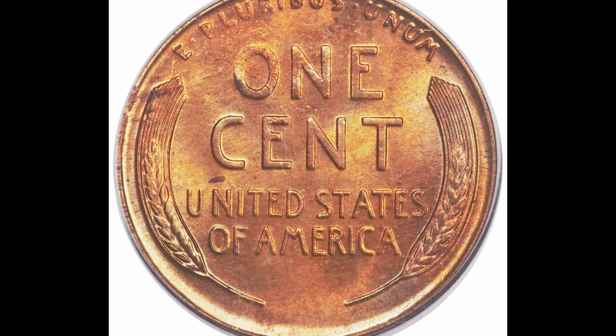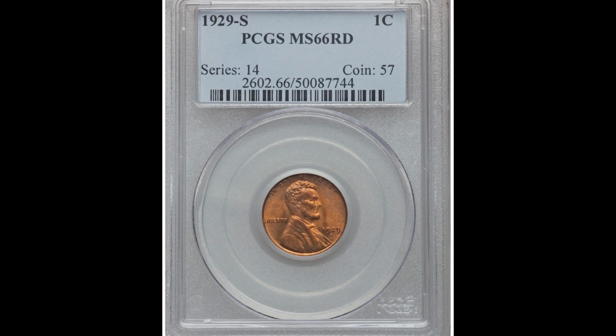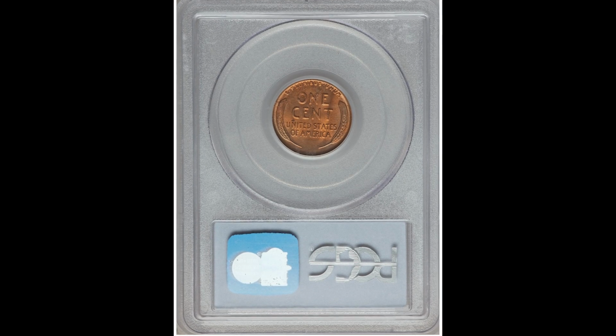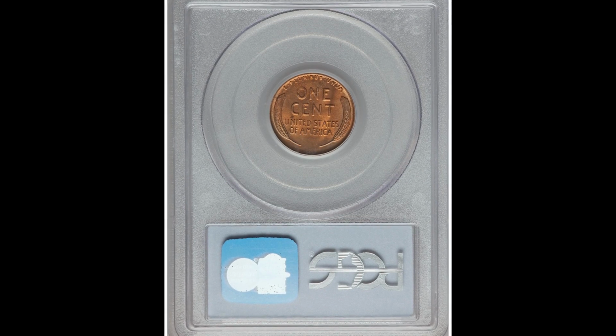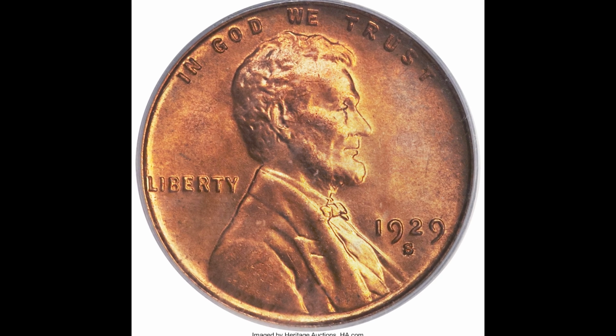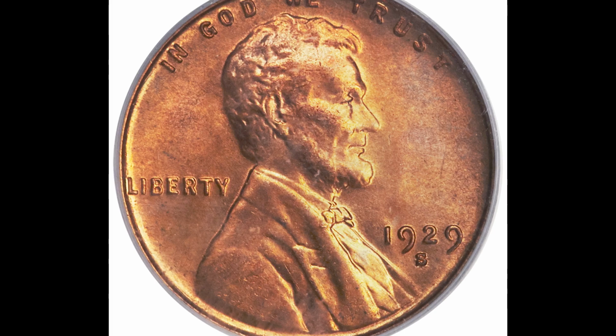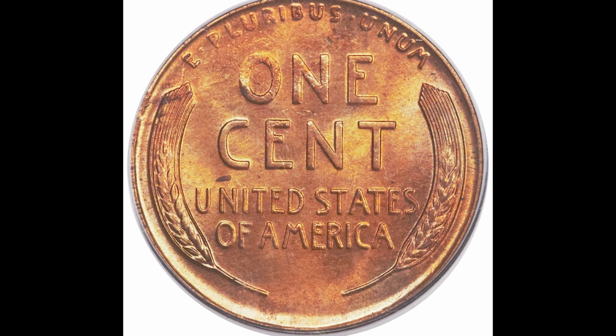$4,112.50. Now if you look at the date there, you'll see below there is an S mint mark standing for the San Francisco Mint. Now San Francisco minted 50,148,000, but that is relatively low compared to the 185 million that Philadelphia produced. What you need to know here is that the coloration of the coin really does matter.